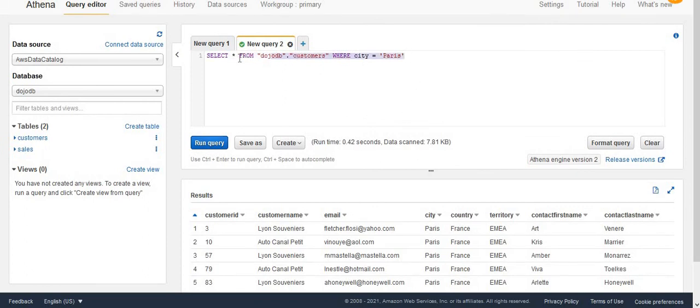Now what I'm going to do is convert this statement into a prepared statement, and then use the prepared statement to run this query. I'm going to use the prepare statement syntax. I run this query where I'm saying I want to prepare, and my statement name is query by city, and then from, here is my query: select star from DojoDB customers table where city equals, and the value of the city which we put into the where clause, I have parameterized. So question mark means I am parameterizing the query. And if I run this query, it's going to create a prepared statement by name query by city.